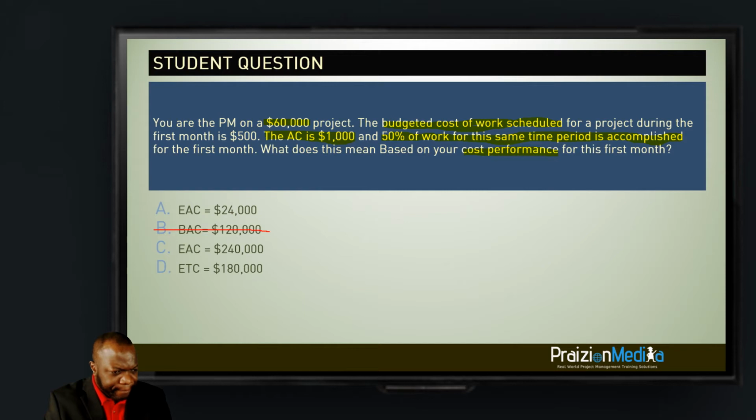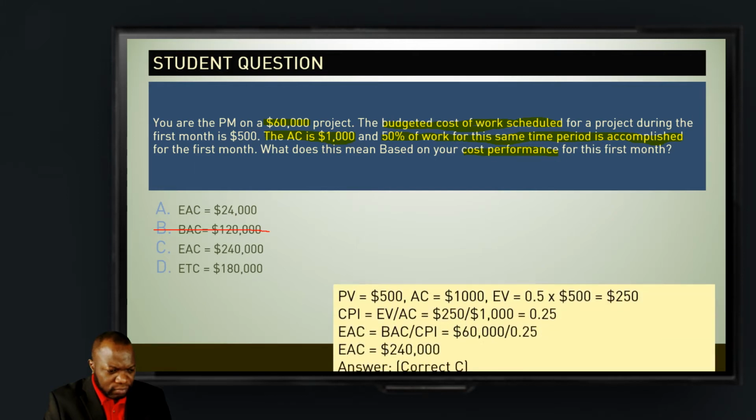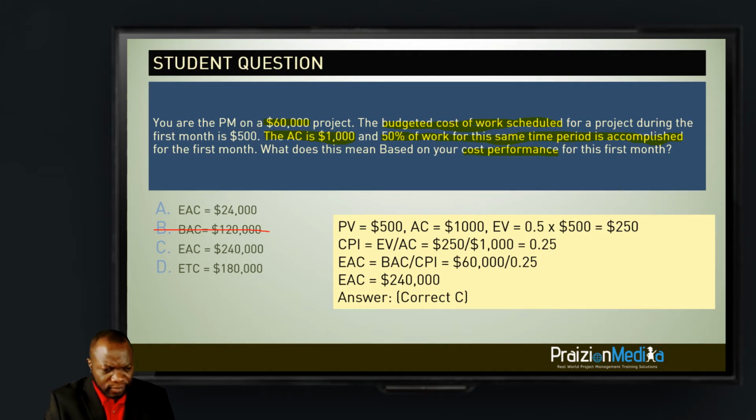I would break it down like this. If you take a look at the screen here, you can see that the answer is C, and here's why. If you substitute to find the cost performance index, you're going to get 0.25, right? 250 divided by 1,000. And if you apply the formula for EAC based on the cost performance, you're going to get 60,000 divided by 0.25, and that will give you 240,000. And that is how we end up with answer C. All right.